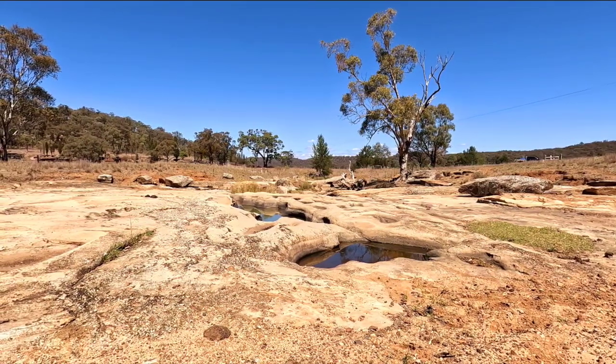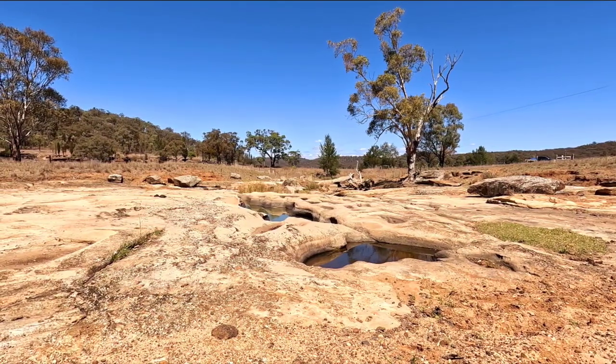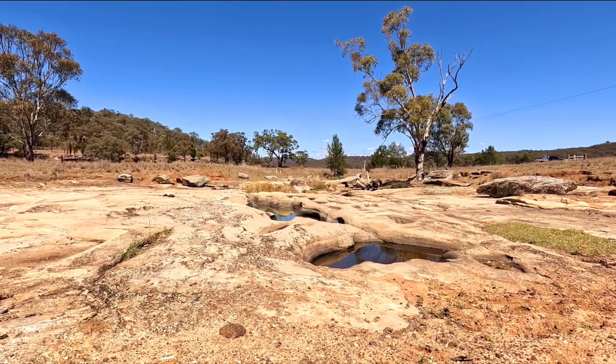It's actually quite sad to see the lack of water that we've got here. It's a very, very scary prospect for us for summer.